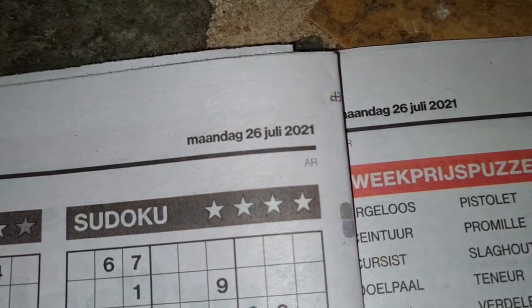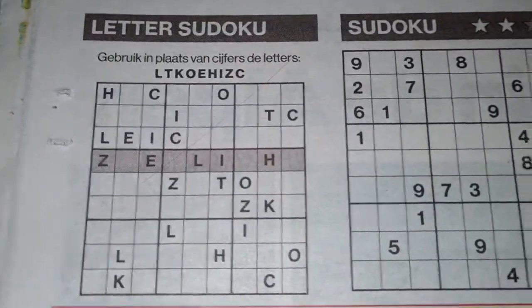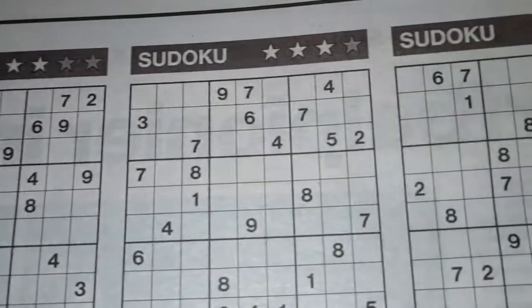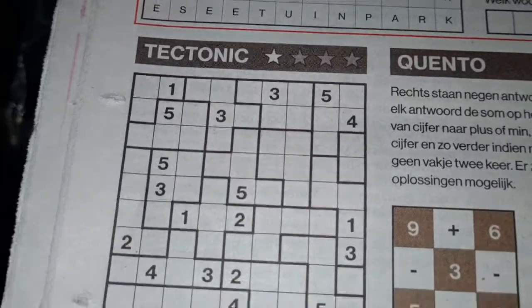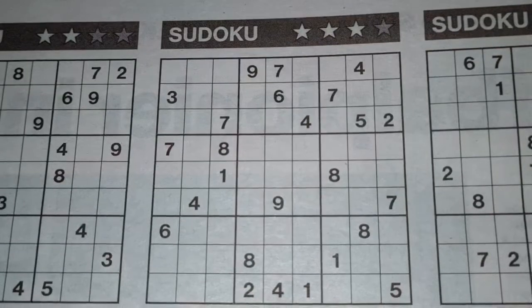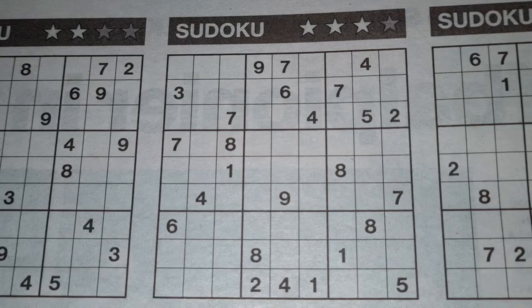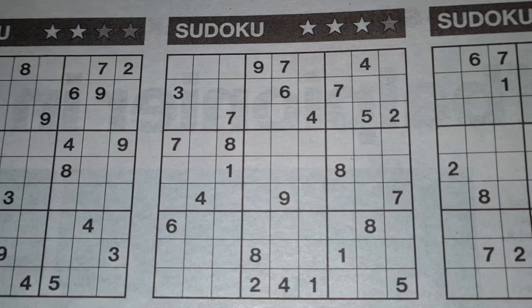Today, Monday, July the 26th, 2021, we have a new edition with extra puzzles: an additional letter Sudoku, a 2-star Sudoku, a 3-star Sudoku, and a 4-star Sudoku. Then we have a binary puzzle and a tectonic one with 1 star. A total of 6 extra puzzles, and I won't do them all. Only 3 of them, half of the puzzles, I will solve. Those puzzles are the 3 stars, the 4 stars, and a tectonic one.